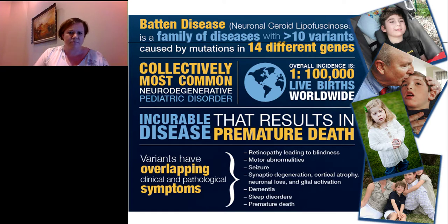And there are over 10 different variants of this disease that are caused by mutations in as many as 14 different genes. And really the common element that links all the forms of Batten disease together is the accumulation of that ceroid within the cells, and also a common set of phenotypes that we'll talk about in a second. So overall, the incidence rate of Batten disease is 1 in 100,000 live births across these different variant forms. But collectively, that makes it the most common neurodegenerative pediatric disorder to date. It's incurable. There are treatments that treat some of the symptoms of the disorder, but ultimately it results in premature death.